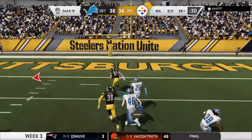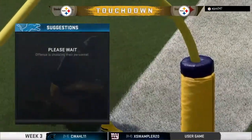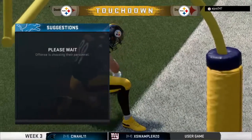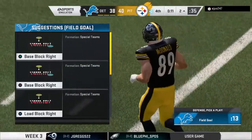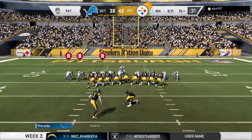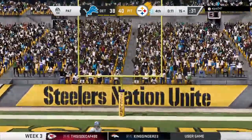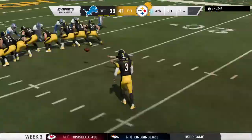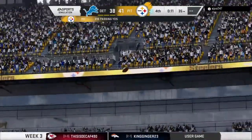Oh, a battle for it here, and this will be caught. And into the end zone. Touchdown, Pittsburgh. Vance McDonald with time running out, and they have taken the lead here in the final minute. Hopkins with the extra point, and it would appear, barring some late heroics, they're going to get out of here with a come-from-behind victory.